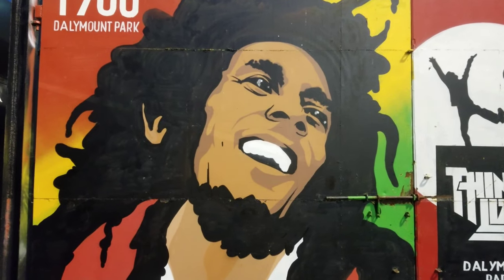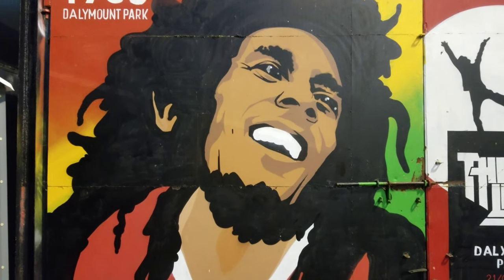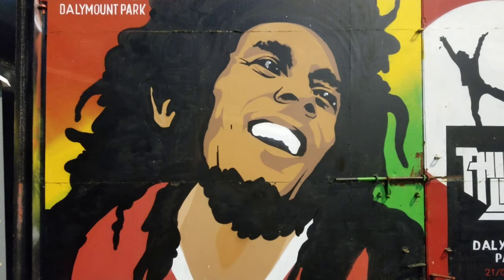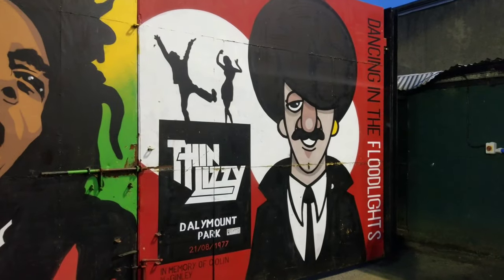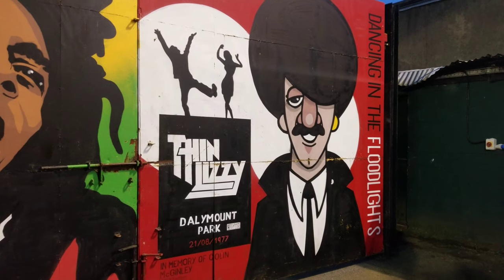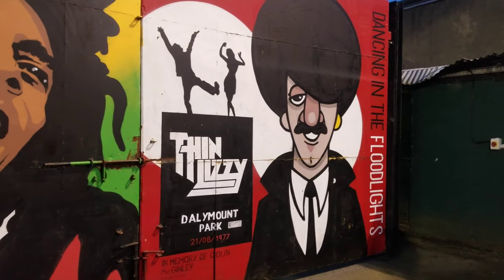Right, guys, inside Dalymount Park now. This is a painted mural of Bob Marley, who played here in 1980. Obviously a reggae legend. On the other side then you have Thin Lizzy, that's Phil Lynott. Thin Lizzy played here in 1977. Phil Lynott will be a big favourite of mine, actually.